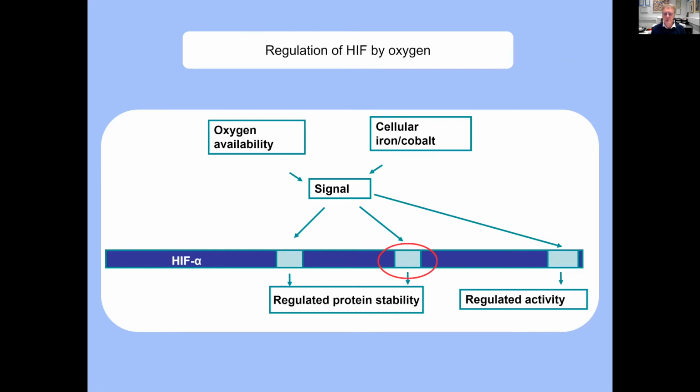And indeed, in this region, Chris Pugh, who worked with me throughout this time, mutated every phosphoacceptor, since it was believed that this would be a protein phosphorylation cascade. It made no difference to the regulation of HIF. And that was a rather surprising finding that diverted our attention to the possibility of other types of signaling mechanism, which indeed turned out to be the case. But we were stuck at that time. It clearly wasn't protein phosphorylation. We couldn't see a lead for the next step.